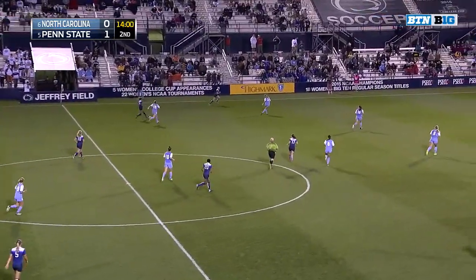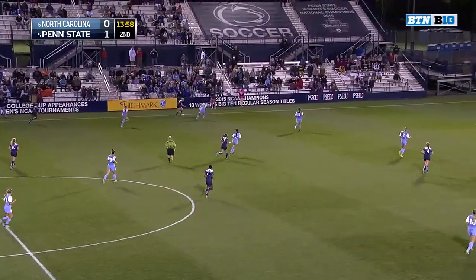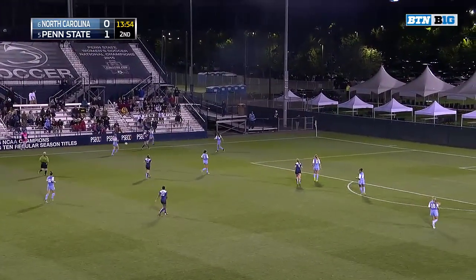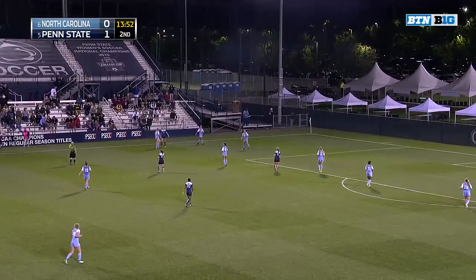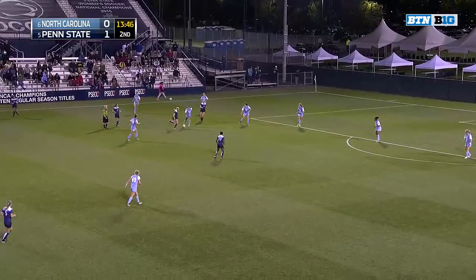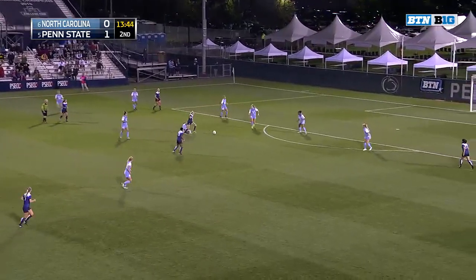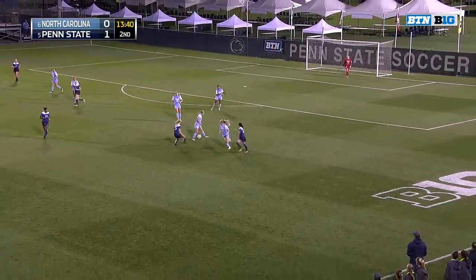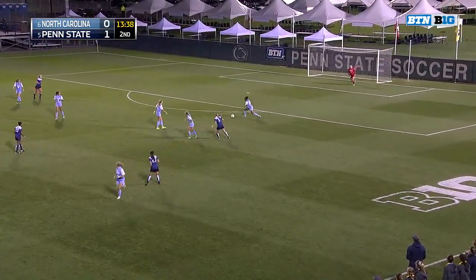Switching fields. Here's Haley Eckert. Even just that little switch of the attack, playing it through midfield, staying more composed on the ball, allows Penn State to get their numbers forward.